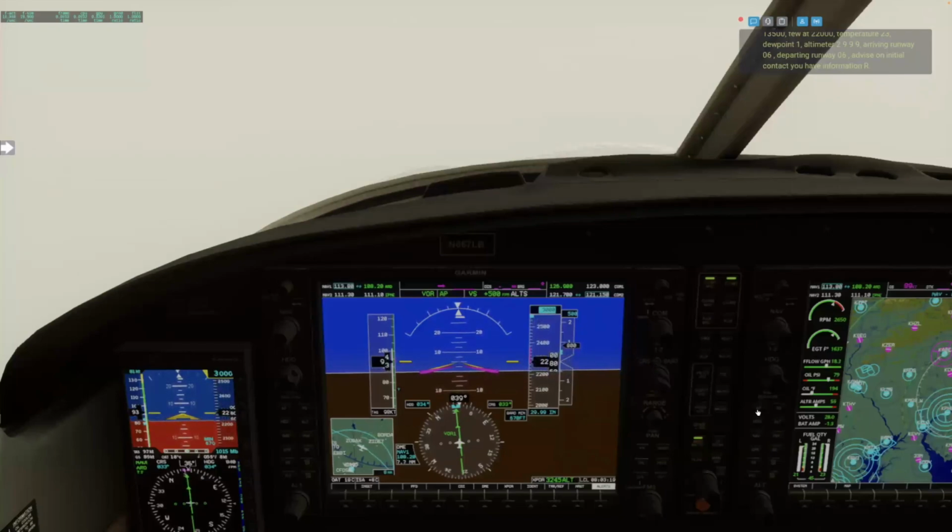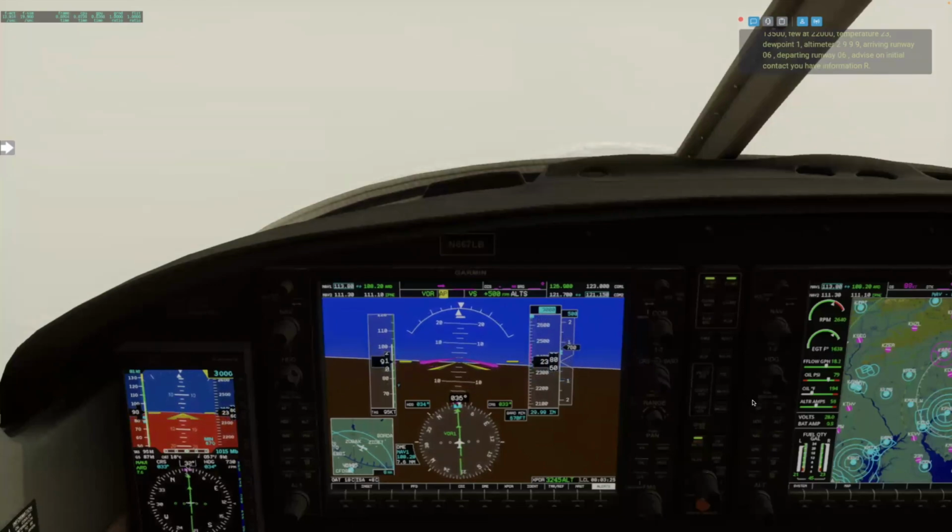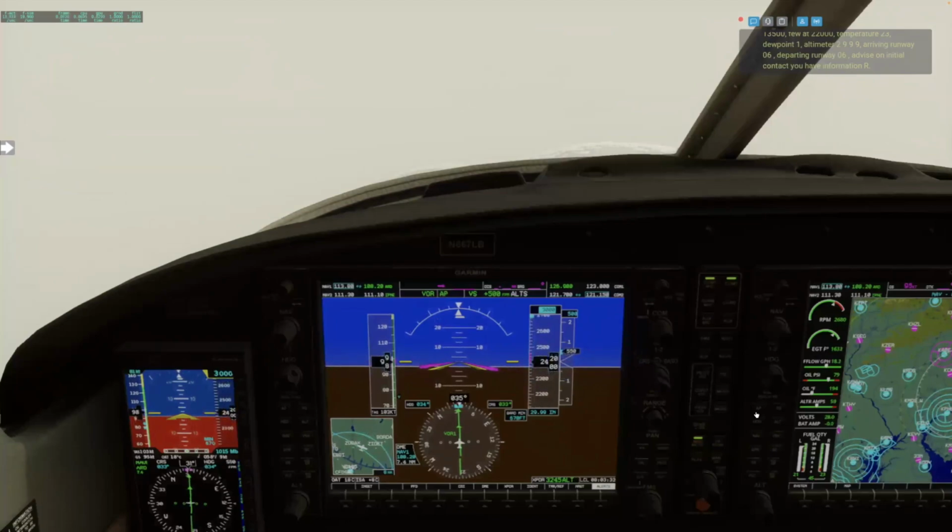So let me just put in here the autopilot for a sec and use, oh, okay, that's not good. I'm trying to trim and it's removing the autopilot. Yeah, if you trim against the autopilot, it'll cut it off. Yeah. So let me think about it.